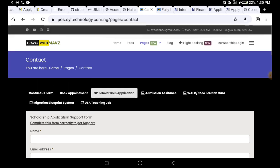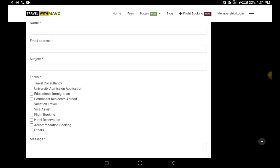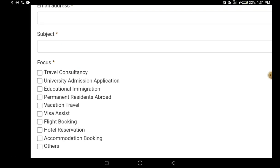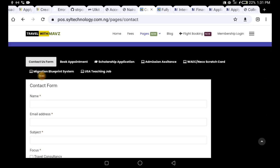If you are looking for a way to apply for your Canadian visa or study permit, I can help you with that process. If you want to book your flights or your hotel reservation, I can also help you with that. If you are looking for accommodation in any of the countries you are planning to migrate to, and you've gotten an offer, come to the contact section and reach out to me.